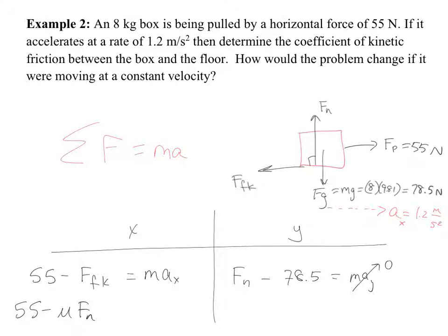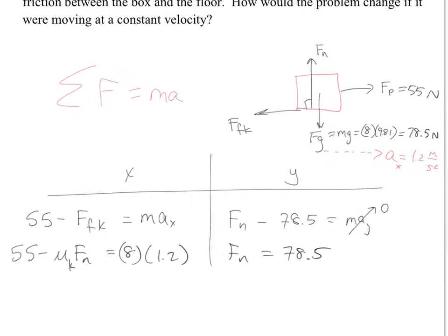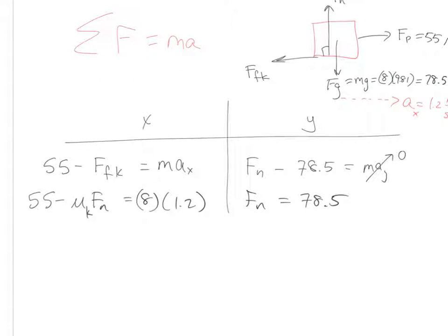Ff equals mu Fn. What kind of mu is this? What subscript should I put for the mu? K for kinetic. And that equals the mass, which is 8, times the acceleration, which is positive 1.2. In the y direction, I've got Fn equals 78.5 again. And by again, I mean again it equals the weight, not the number 78.5.